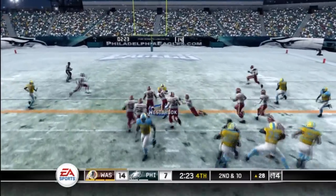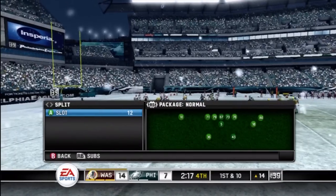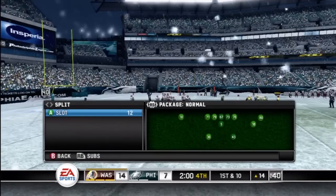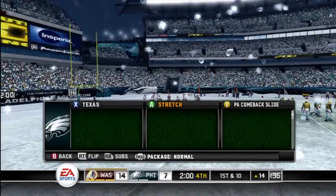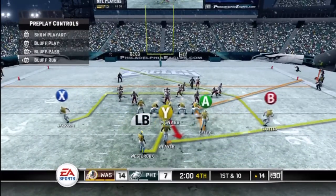Here's the halfback. Horton was there to bring him down. Brian Westbrook can see the field so well, and as a runner, you need to have that kind of vision to be successful. First and 10. We have 2 minutes left to play in this game.